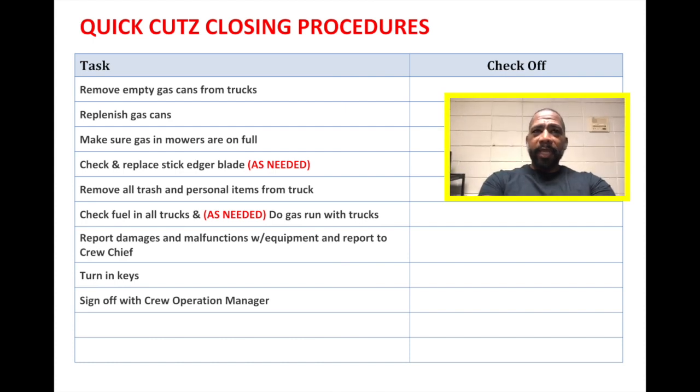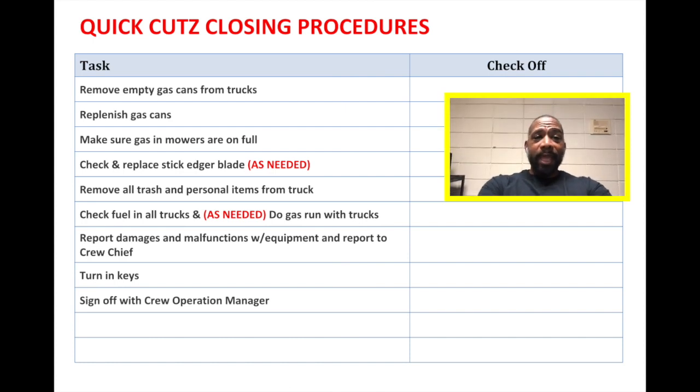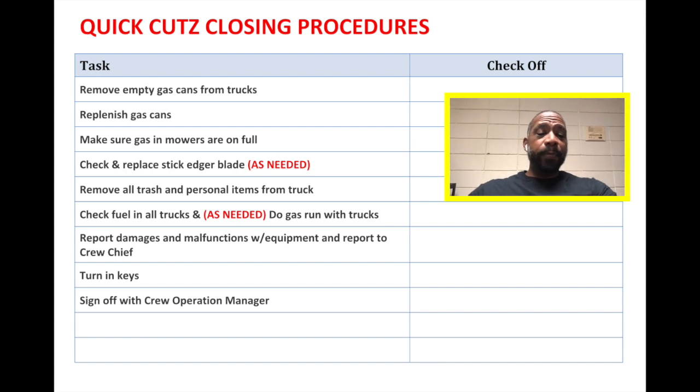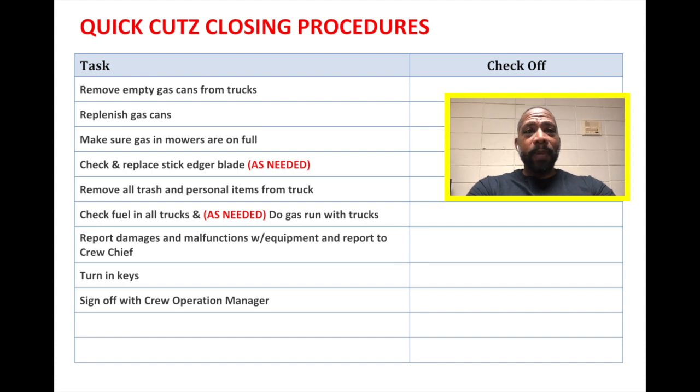So this one is the closing procedure at headquarters, right? Now, notice it says to remove empty gas cans. It's going to be some empty gas cans because they refill some of the equipment. So therefore, you refill the gas cans. It's real simple. One group does one thing, the next group does something else, and the next group actually follows behind, makes sure it's done. So once again, this checklist is important for me.